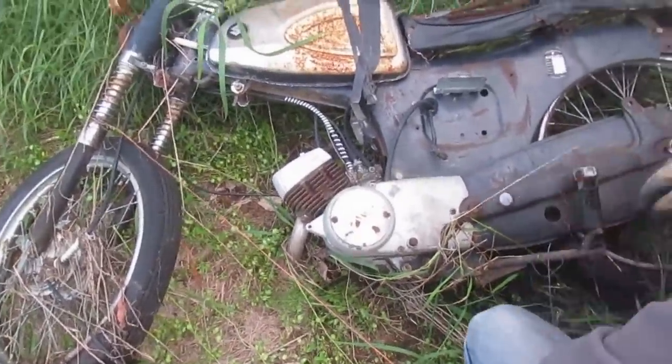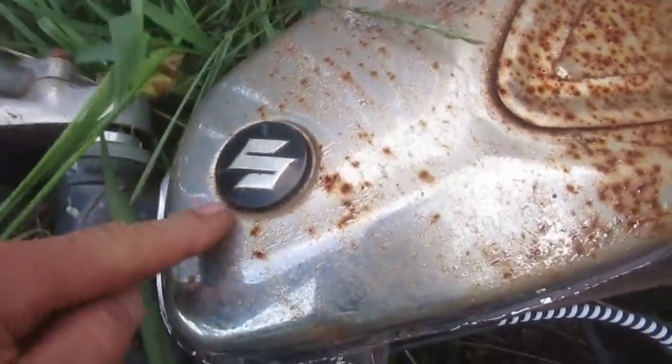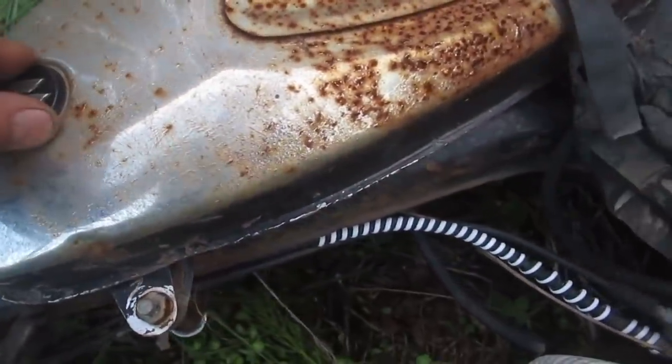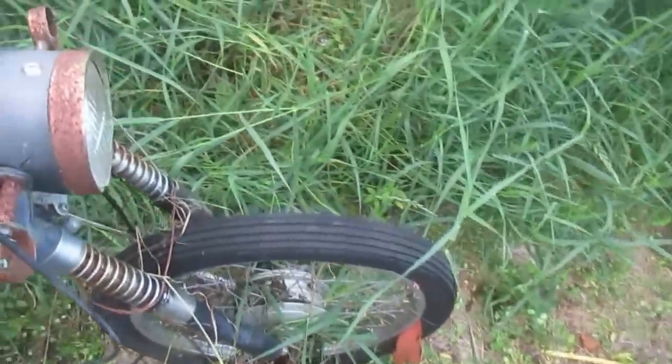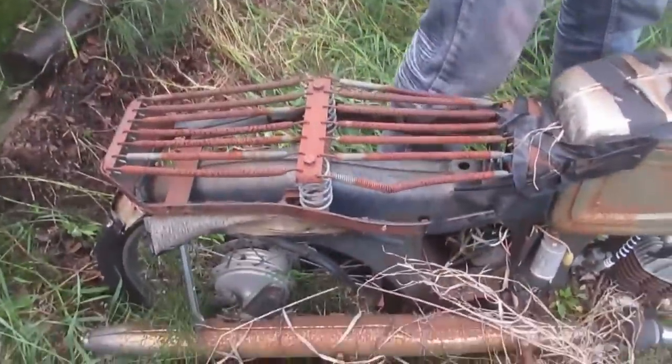What is that? Passenger peg? Passenger peg on mine. Oh, but look. Holy shit. I did not expect that to be any good. This is not screwed, that's just glued on. But you got your directionals here, original. Which surprised me that this had turn signals. Yeah, because the Olympian didn't.